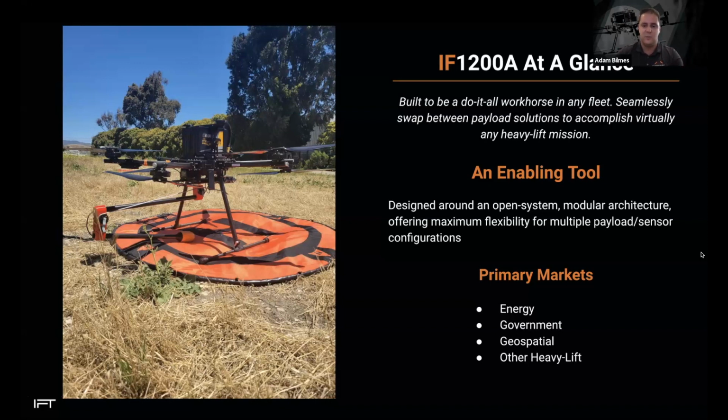Right, the drone at the end of the day is an enabler. It's an enabler to what Alexei and Steve are going to talk about in a little bit. We use an open system modular architecture. RG-Pilot is the backend ecosystem for us. And really, the markets that we serve, and some of our customers for the IF1200A, the energy and the geospatial markets, are the two largest for Inspired Flight.